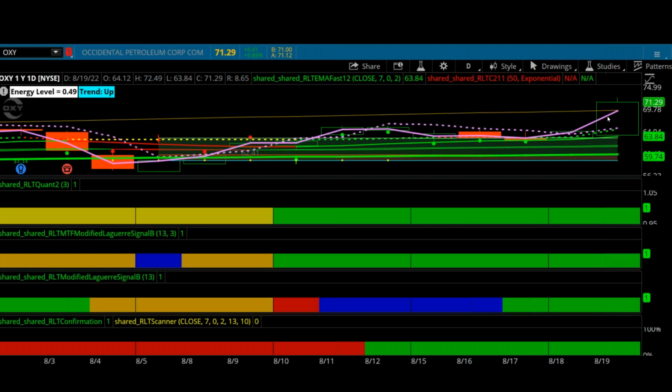Now we get a breakout on the daily. We get all green here. So again, the compass system on the daily is telling us this is a strong setup. Remember, the multi-time frame on the daily right here is showing you 1 day, 3 days, and 9 days. This is showing you that it's green across all of those time frames.